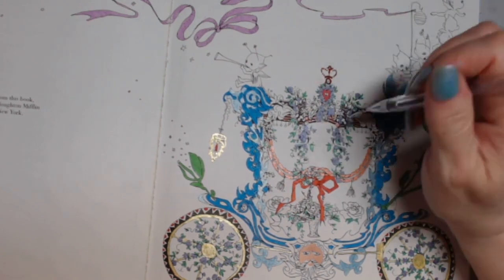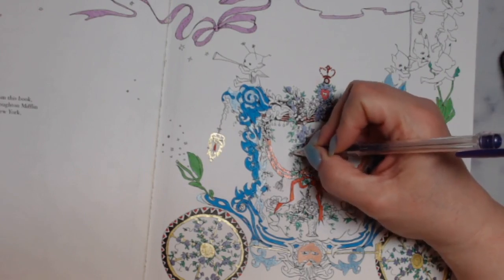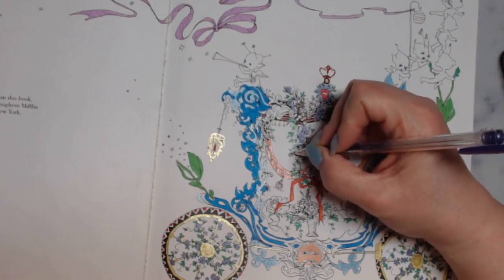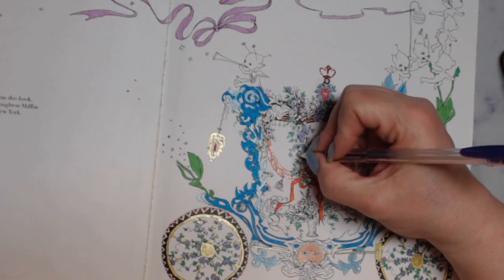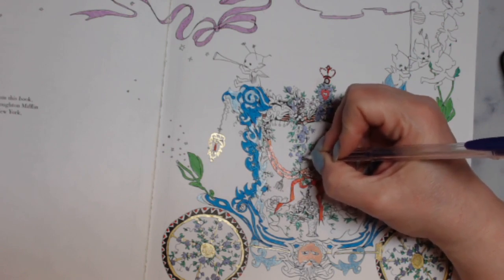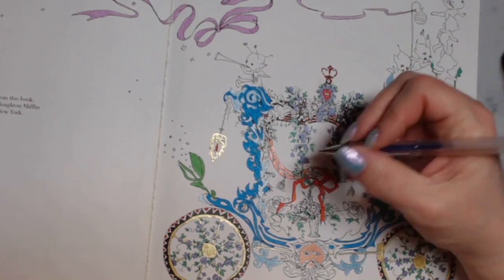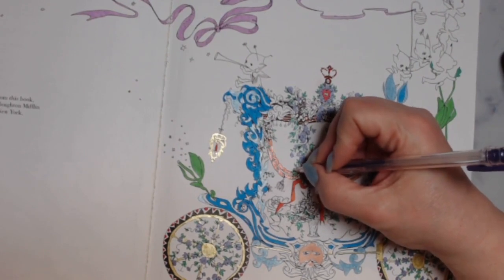I don't want to smear the gel pen, and I forget not to stick. But if I don't get close down to it, then for some reason my hand will shake a little bit, and I don't have control over the gel pen. And then I like scribble.